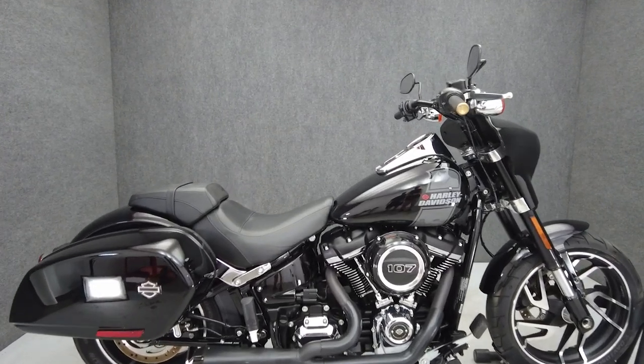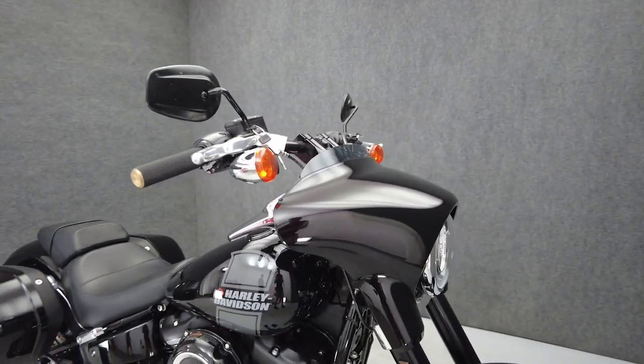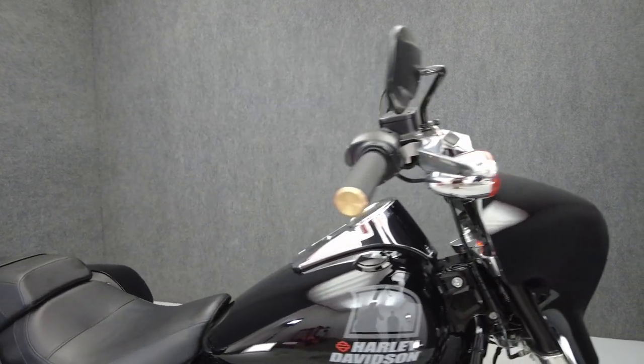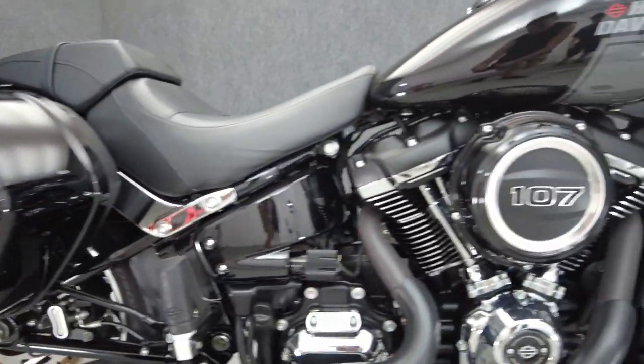This 2021 Harley-Davidson Sport Glide with 4,668 miles passes New York State inspection and runs well. It comes equipped with ABS, cruise control, and a keyless ignition. It's been upgraded with 5-inch Kraus handlebar risers, aftermarket handlebars, Arlen Ness grips, and Two Brothers Racing exhaust.